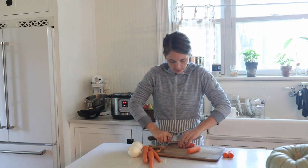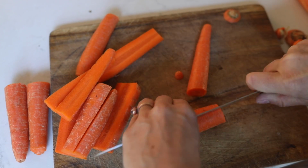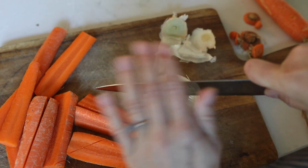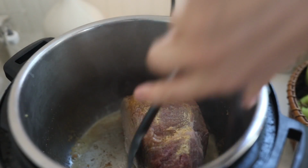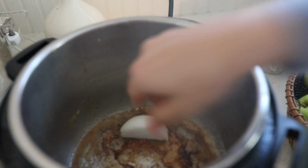The next day I did one of my favorite things, which is roasts. Perfect for fall. To do that, I brown a roast in the Instant Pot on the saute function in some butter. I also brown up some onions and carrots, and then I add some homemade bone broth to that, some salt, and cook it for an hour on high pressure.